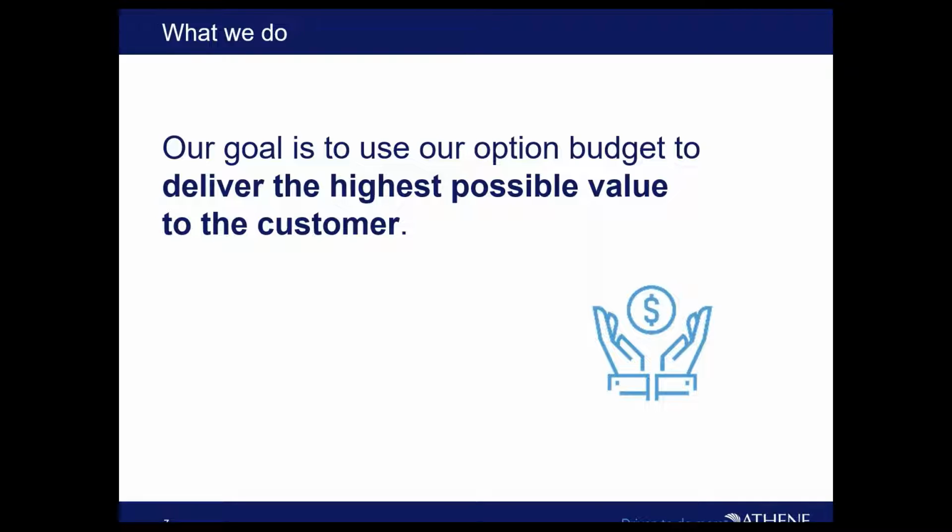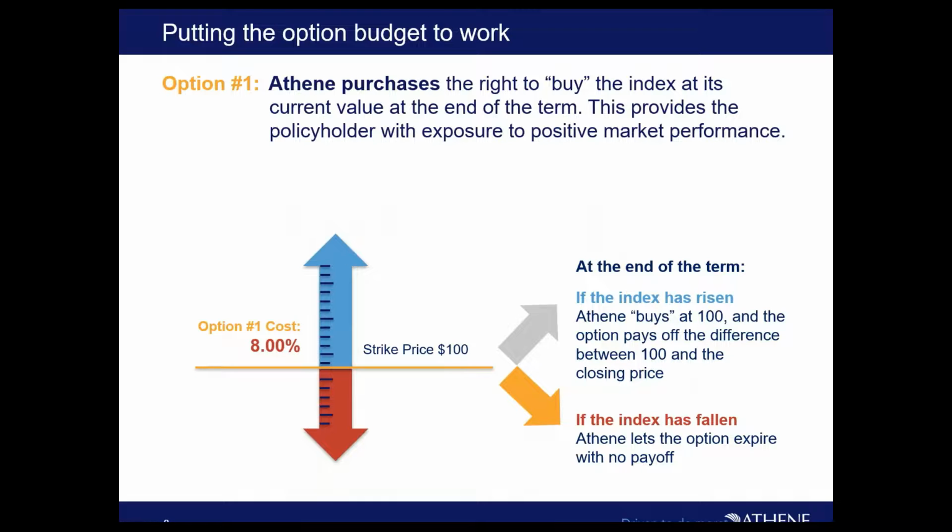But the thing that I want to tie back to the prior slide is that the fixed income asset yield, so the 5% in that example, is really what's driving our profits. It's not the payoffs from the options. The options, again, are simply a risk management tool that are used to make sure that we can honor the index credits that are built into our contracts. So now we'll look at an example of how this option hedging strategy works in practice. It's all based on buying and selling call options, which are financial instruments that have payout profiles that depend on the performance of the index. And we'll see how that works as we go through here.